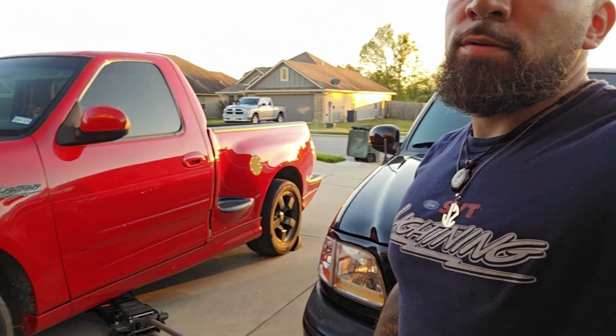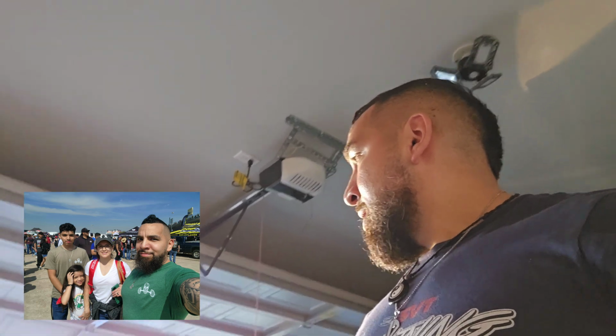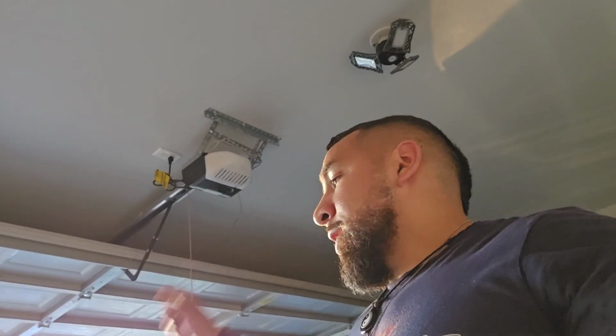On to Lil Red. Guys, be sure to always use chocks if you have them, or emergency brake and jack stands when you're working on vehicles, just for safety. Me, I'd rather be safe than sorry. I have kids and a family that I want to be around for a long time to be able to share a lot of moments with them. But I'm not gonna video that.